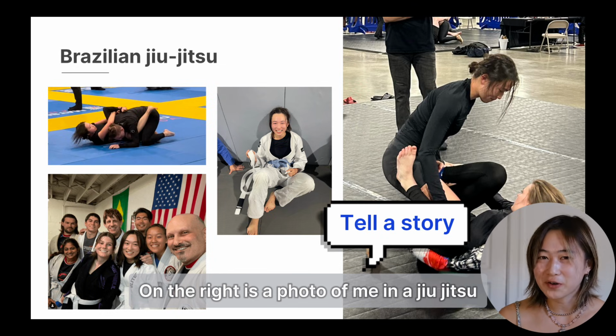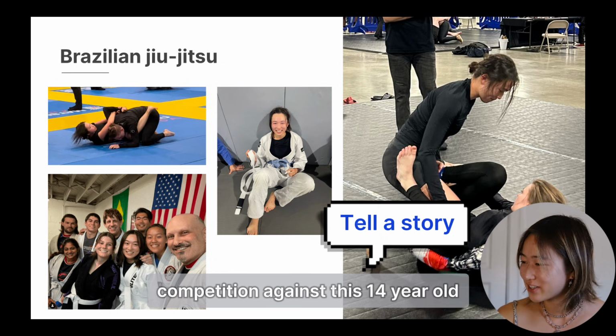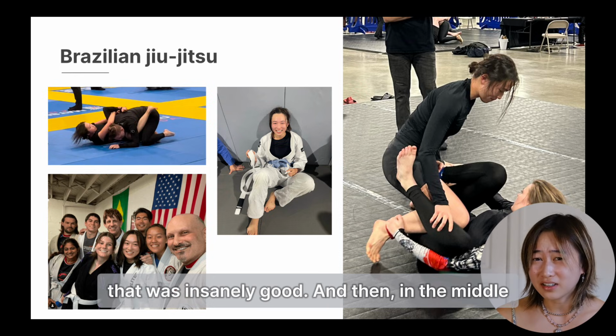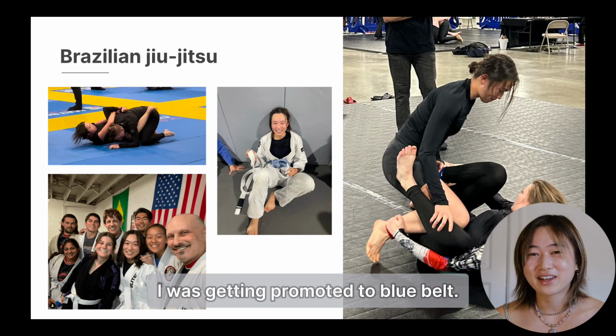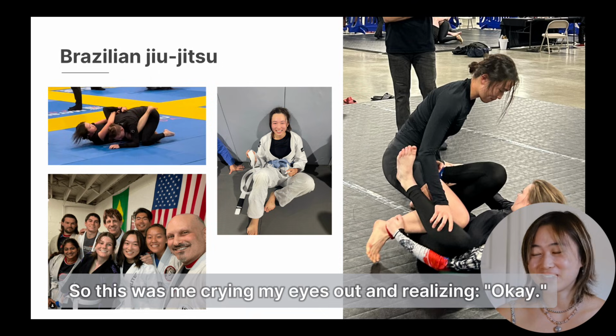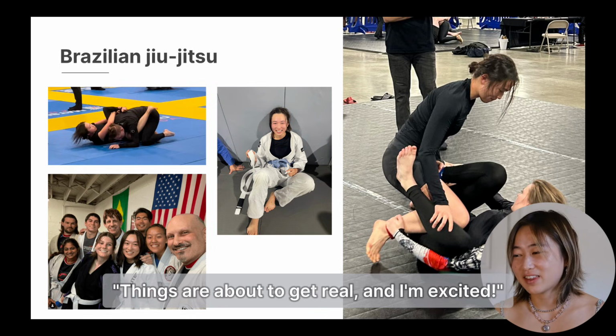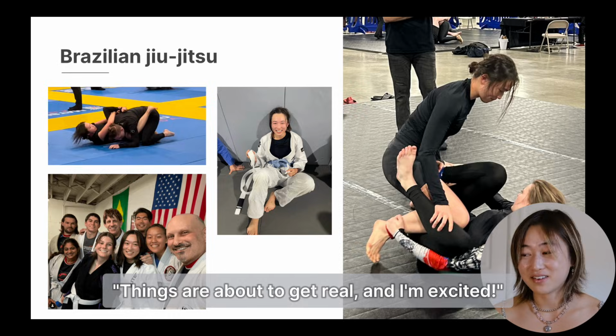So on the right is a photo of me in a Jiu-Jitsu competition against this 14-year-old that was insanely good. And then in the middle, I was getting promoted to blue belt, so this was me crying my eyes out and realizing, okay, things are about to get real, and I'm excited.